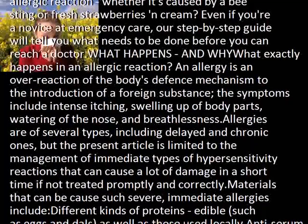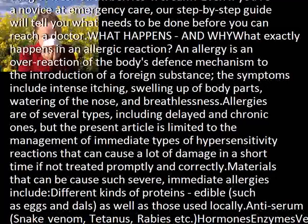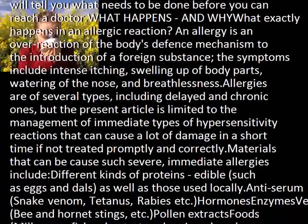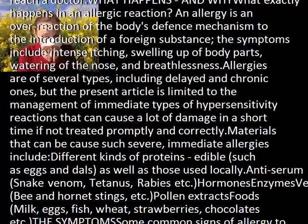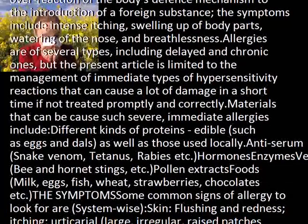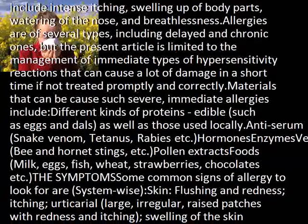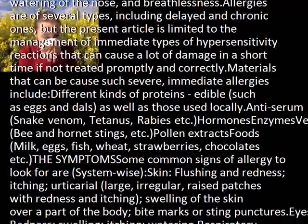Materials that can cause such severe, immediate allergies include different kinds of proteins, edible, such as eggs and dals, as well as those used locally. Anti-serum, snake venom, tetanus, rabies, etc. Hormones, enzymes, venom, bee and hornet stings, etc. Pollen extracts, foods, milk, eggs, fish, wheat, strawberries, chocolates, etc.